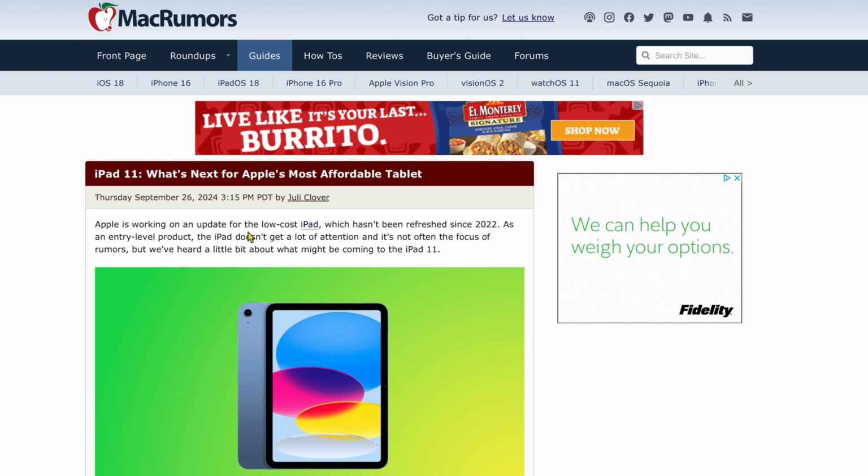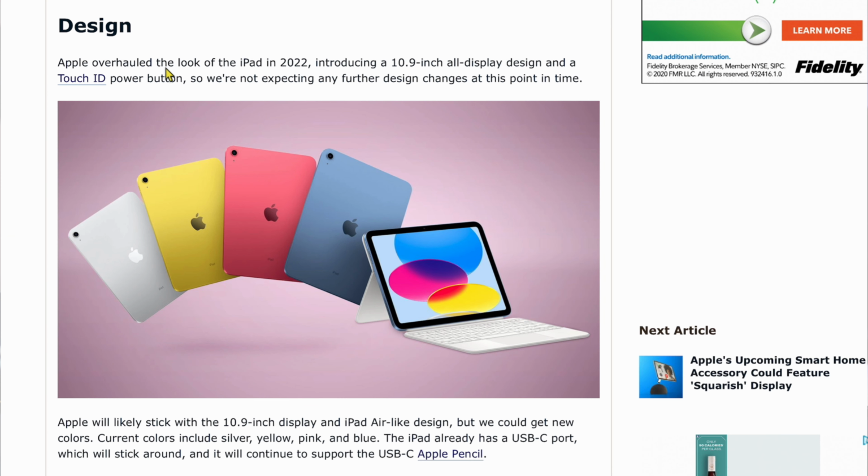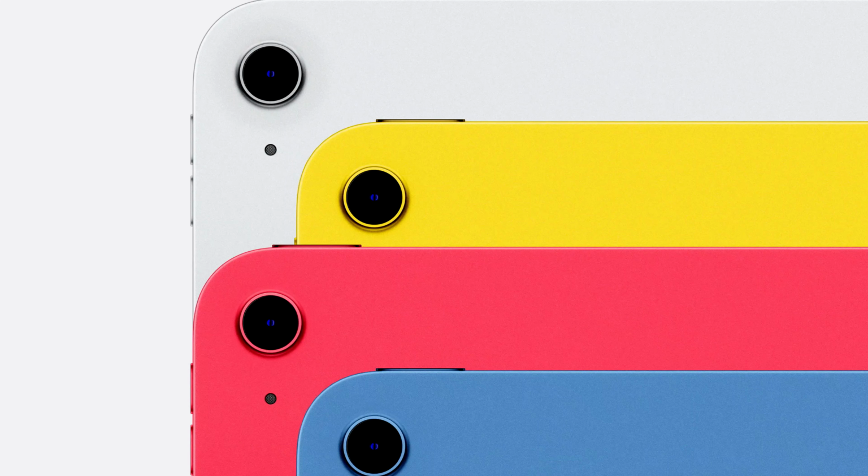So it says Apple's working on an update for the low-cost iPad, just like I mentioned. It has not been refreshed since 2022, believe it or not. Design-wise, Apple overhauled the look of the iPad in 2022, introducing the 10.9-inch display with the Touch ID power button. So we're not expecting any design changes. It's going to look exactly the same. It says Apple will likely stick with the 10.9-inch display, but it could get some new colors. Probably more muted colors, right? Hopefully they come out with some really dark, sharp colors, but I doubt they'll do that. And then it'll continue to support the USB-C Pencil.